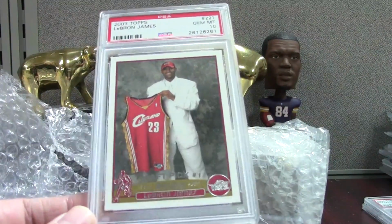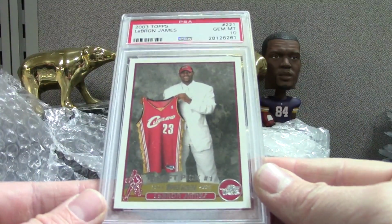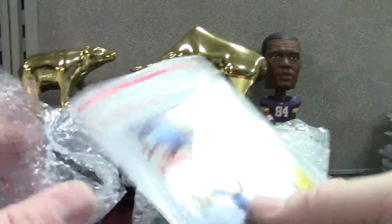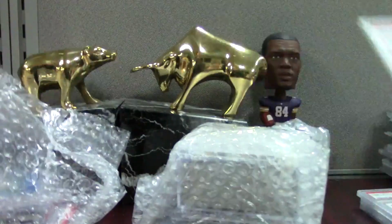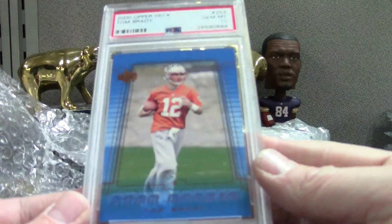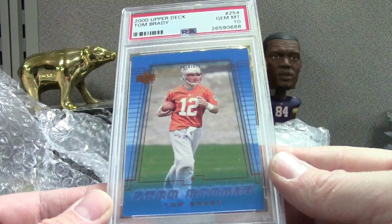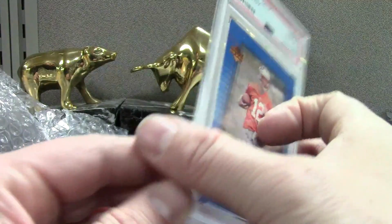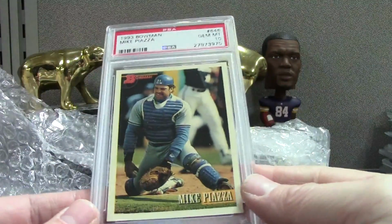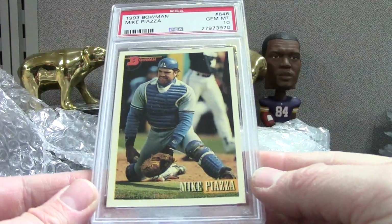This is just filthy. Topps 2003 LeBron James PSA 10. We got Barry Sanders 94 SP PSA 10. This is filthy, and I actually got it for the bottom of the market price. PSA 10 Brady 2000 Upper Deck. I didn't have this one in a 10. I've got some 9s, but not a 10. Piazza 93 Bowman PSA 10. This was only like $10, so a filthy card for $10.